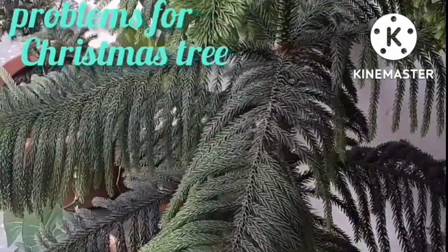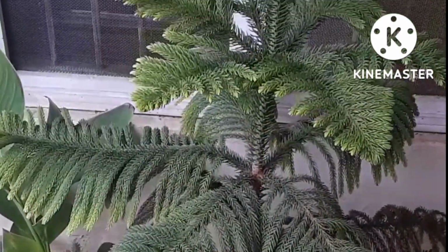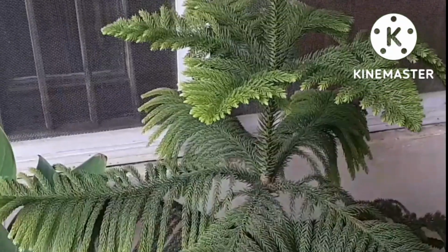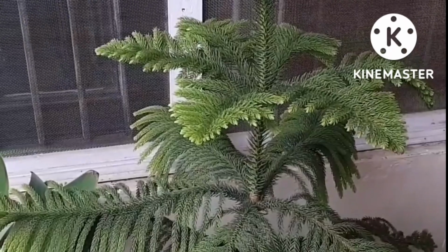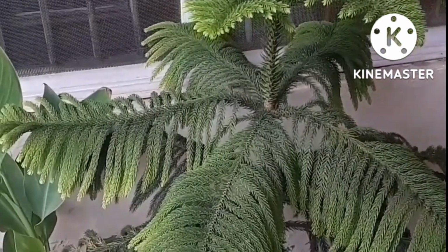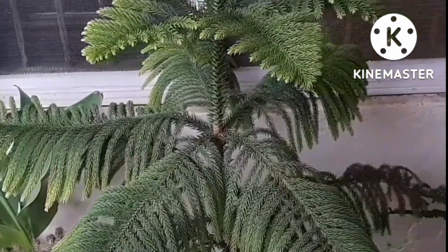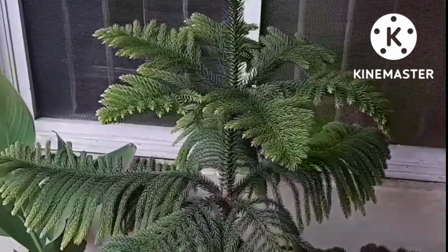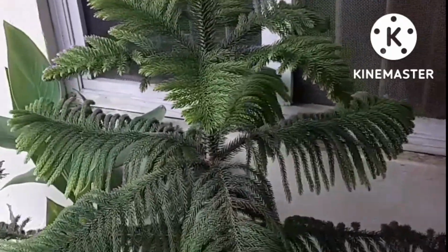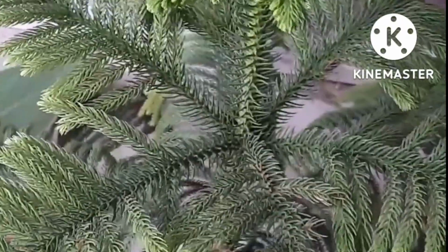Pests and other problems for Christmas tree. The plants can be prone to pests like mealybugs and thrips. Other than the attack of pests, one of the most common diseases is stem rot. The stem starts to change color to brown, which eventually spreads and results in death of the plant. You need to change the watering behavior if you notice the brown leaves or leaves of your Christmas tree are drying.